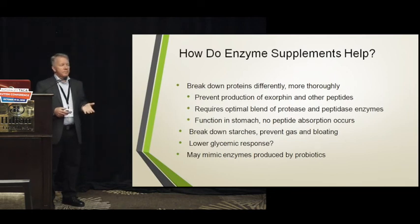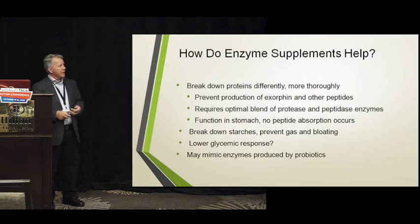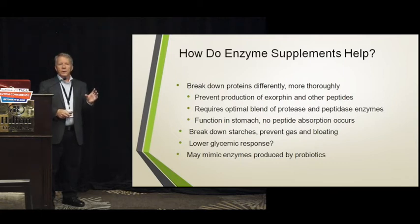So again, let's figure out how the enzymes are helping. And I know we get confirmation from customers all the time. Yeah, such and such product does a great job. We know it helps. We can see the difference. But the thing is, all they're doing is breaking down proteins differently than what your own body would be doing.